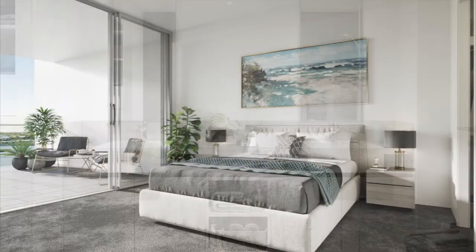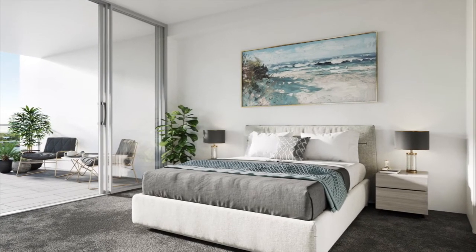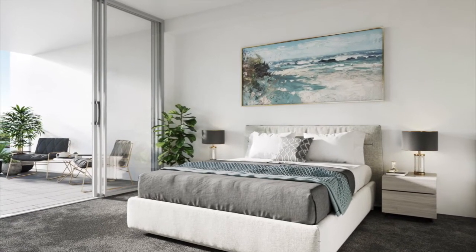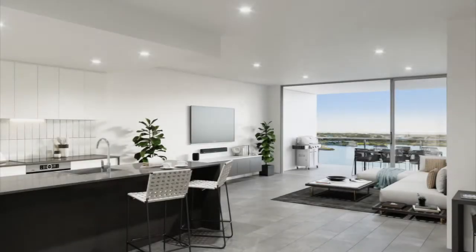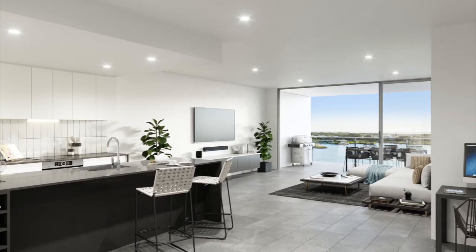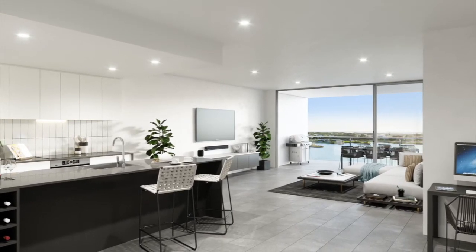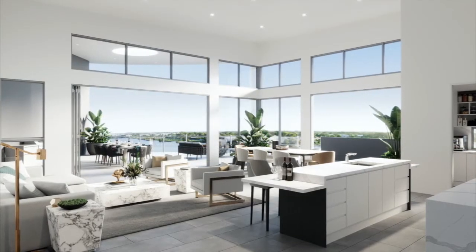Every unit here has a view over the water, so there's no back units. That's a real trick though, isn't it, Chris, when you're planning a building like this, to be able to face a water aspect. It's not an easy thing to do at all. No, well, that was the client's brief, and that's what we came up with.